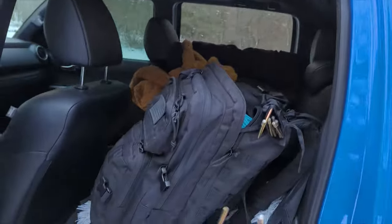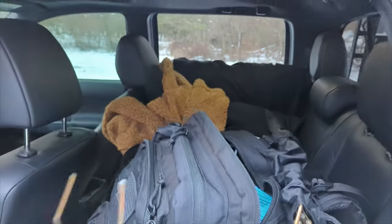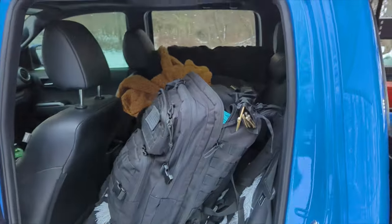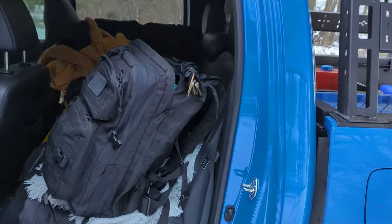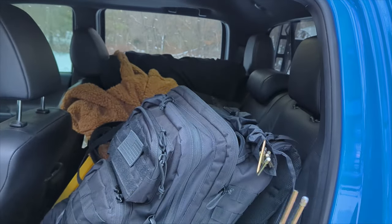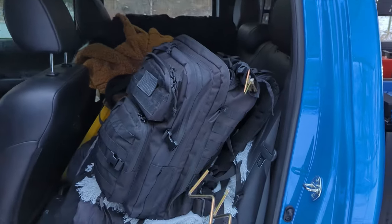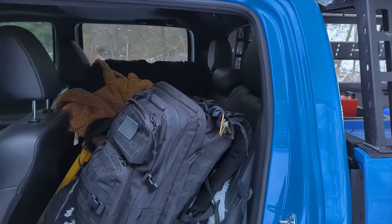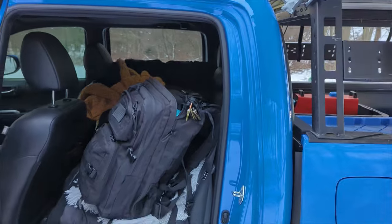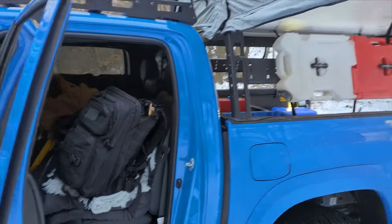A lot of people won't show you this, but when you rock a Tacoma, they're pretty small. So when you come on these trips, you got the blankets and the pillows and the cameras and stuff. Your back seat ends up looking like this. In the future, I might be getting rid of my back seat entirely and doing a Goose Gear setup. I don't know if you guys have ever seen one of those. They're pretty neat. I just need the extra storage because I really don't use my back seat other than holding stuff that ends up looking like a mess anyways. So that's what the inside of a Tacoma looks like when you're camping and overlanding.